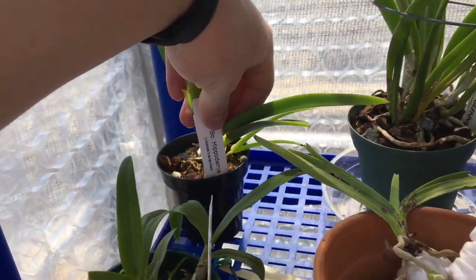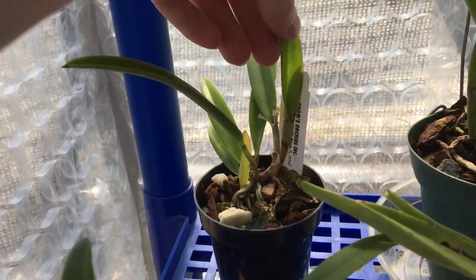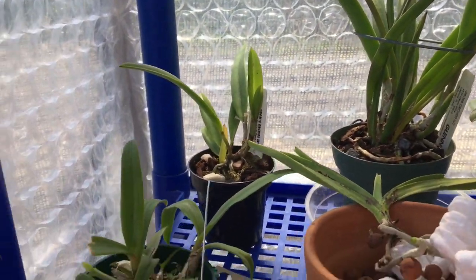This is the Brassocattleya hippodamia. So there it is, it's maturing its new growth.